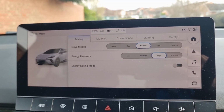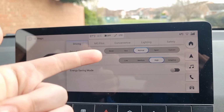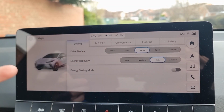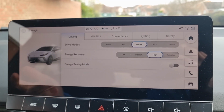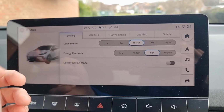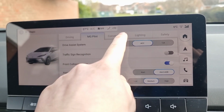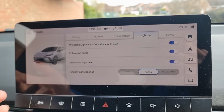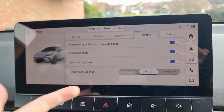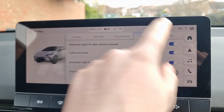Then you go on the car settings here. I'm not going to change any of the settings, but obviously you've got your drive modes. You can go in snow, eco, normal, sport, and obviously custom, emergency recovery. You've got energy saving mode, and then if we go on MG Pilot here, similar stuff. Just driving assistances, convenience, won't go too much into that. You've got lighting here, so find my car response off, flashing plus horn. Obviously it's just on flashing at the moment.